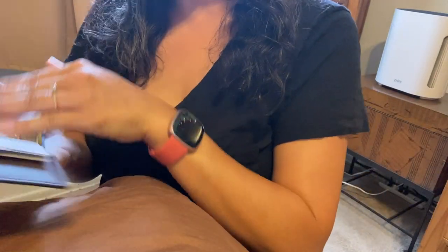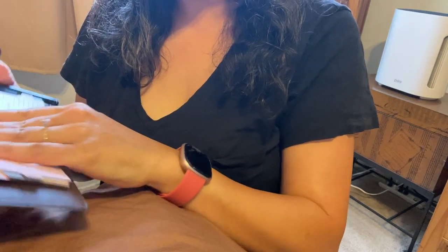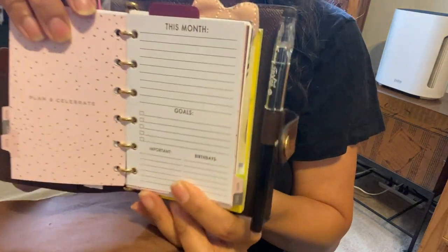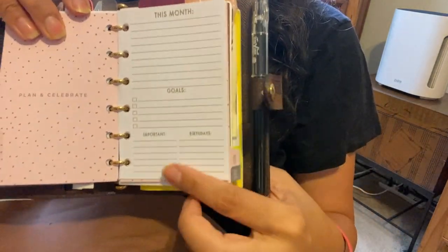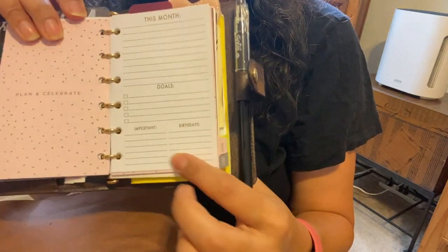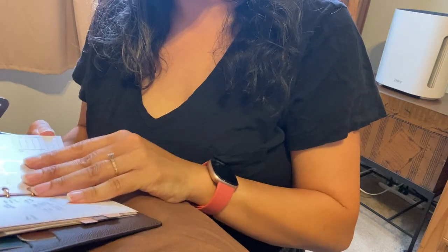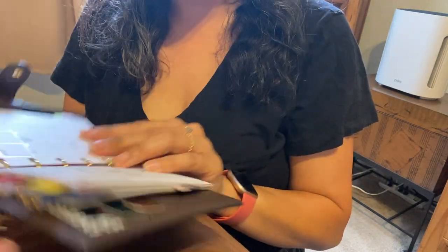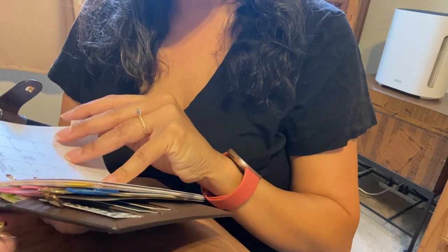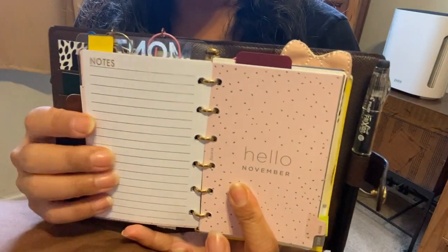So I'm using these, and I'll go to like a clean month here. So here's October, which I haven't really used. And I have this month page, my goals, which I filled out for August. Important and birthdays, I've already filled that out, but for October I haven't gotten there. And then there's some like things ahead that I've marked on my monthly page. And again, I really like the gold in there, and then on the back of that is the notes.